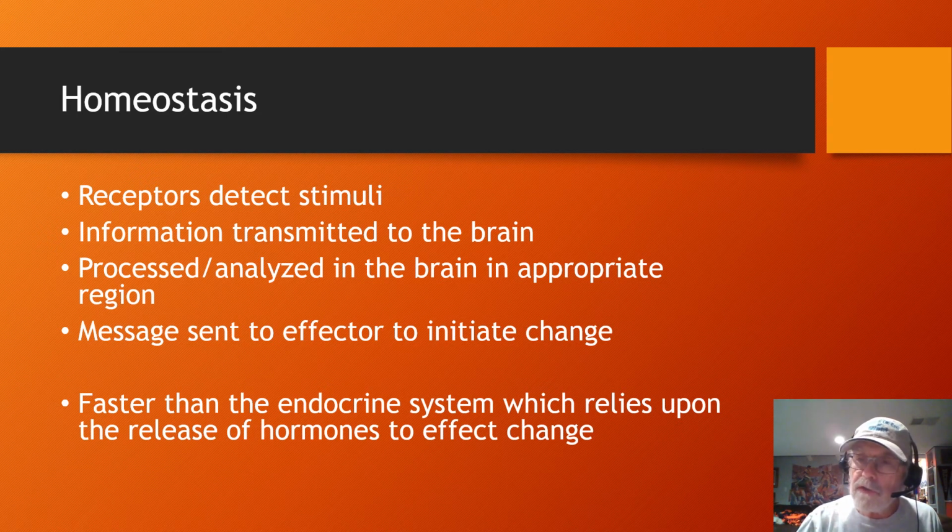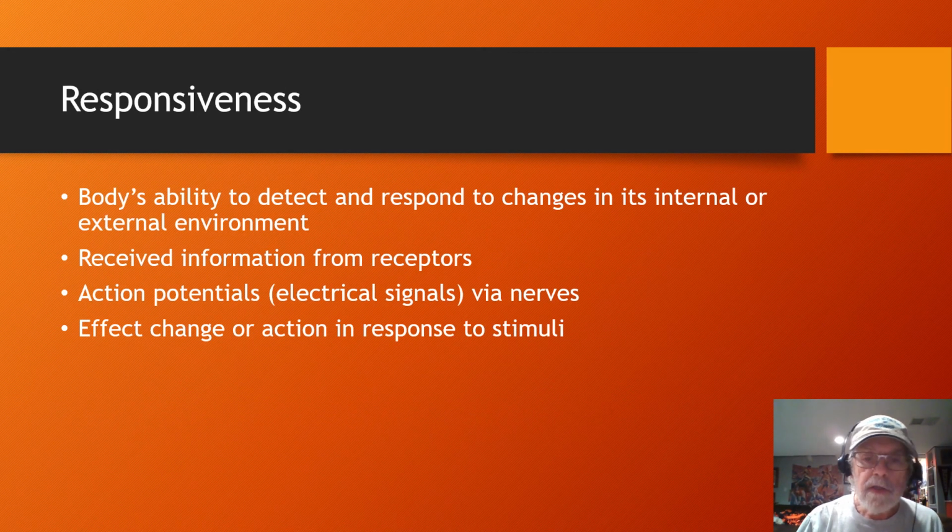So the neurological system does send that information to the endocrine system, so the endocrine system can also send out these hormones to circulate throughout the body to create a change. And that's how homeostasis is maintained: much more rapidly by the neurological system, and very effectively, but a little bit more slowly by the endocrine system. This is what we talked about in probably our first lecture.